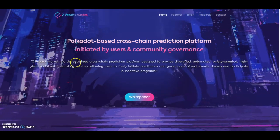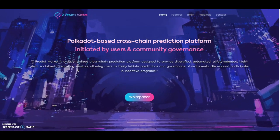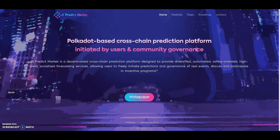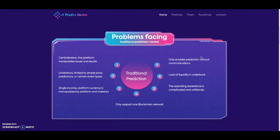XPredict is a decentralized cross-chain prediction platform designed to provide diversified, automated, safety-oriented, high-yield, socialized forecasting services, allowing users to freely initiate predictions, govern real events, discuss and participate in incentive programs. Right, so we're gonna have a lot of prediction market projects on the Polkadot ecosystem. You got Option Room, right? The Option Room is like, not Option Room. Polka Markets. There you go, Polka Markets, and they're gonna have XPredict. You're gonna have Polars. There's a few more that I actually forgot, but it's gonna be an interesting space, right?